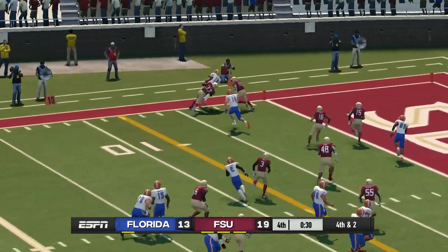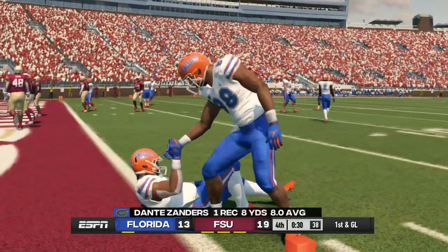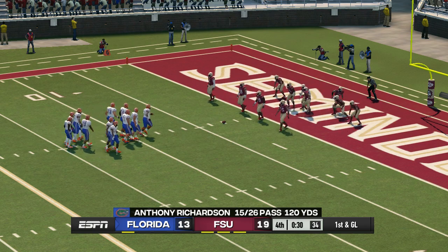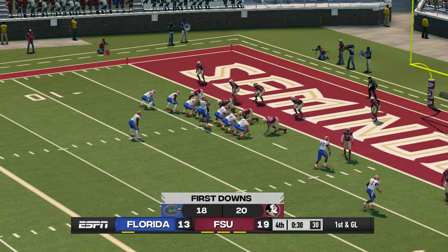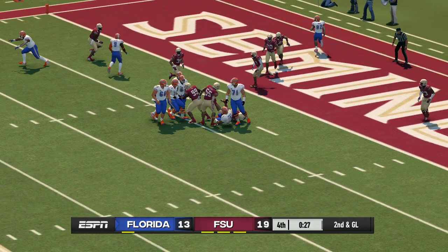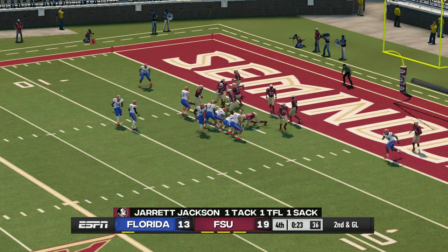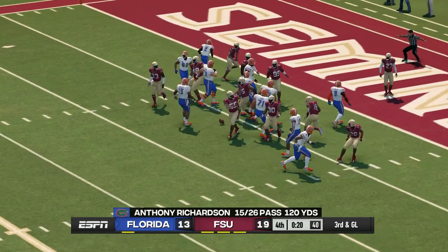Caught with room to work. Knocked out of bounds at about the 3-yard line. Here's play number 10 on the drive. He's scrambling, and they get the sack. You can't take sacks like that as a quarterback. You just can't. If you can't find a receiver, get out of the pocket and throw the ball away. Spikes the ball.